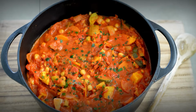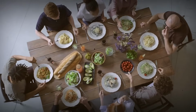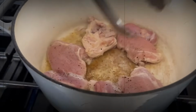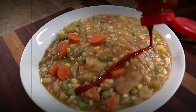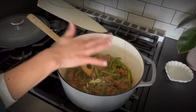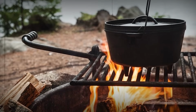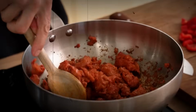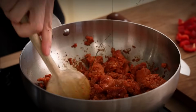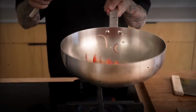One of the most common one-pot meals was vegetable stew, where families threw in leftover vegetables, bits of meat, if they had any, and a handful of grains like rice or barley. Another favorite was hobo stew, a mix of canned goods, potatoes, and scraps of meat, often cooked over an open fire. If meat was out of the question, families relied on beans and lentils, simmering them with onions, garlic, and whatever spices they had on hand to create a hearty, protein-packed dish.